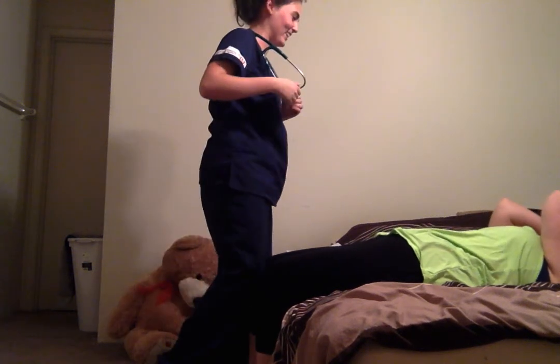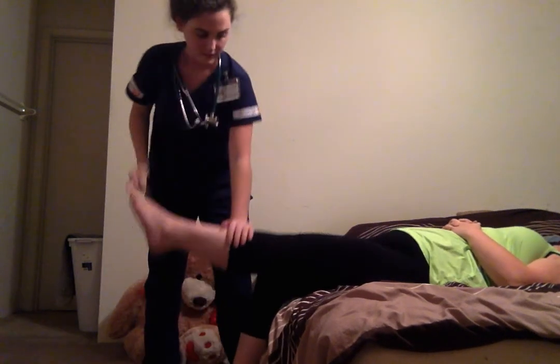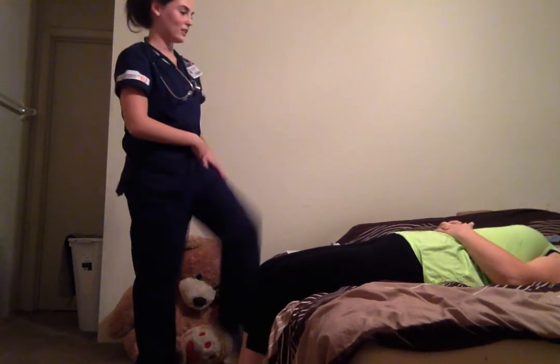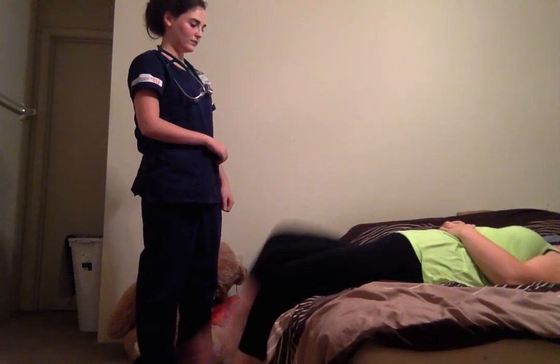And we're going to do our hip range of motion first. Okay. So if you could straighten your leg and then bring it up straight. Do the same thing with the other one. Perfect. If you could do it against my resistance. Yeah. Perfect. And then again. Perfect. If you could bring your knees straight into your chest. And then the other one.